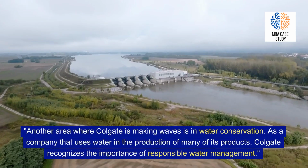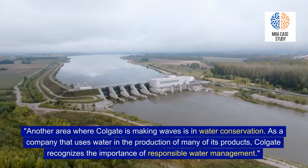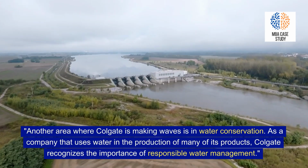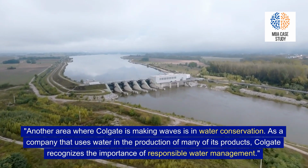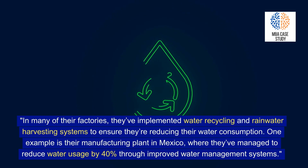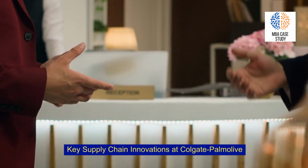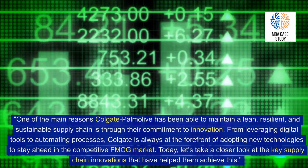Colgate's water conservation efforts. Another area where Colgate is making waves is in water conservation. As a company that uses water in the production of many of its products, Colgate recognizes the importance of responsible water management. In many of their factories, they've implemented water recycling and rainwater harvesting systems to ensure they're reducing their water consumption. One example is their manufacturing plant in Mexico, where they've managed to reduce water usage by 40% through improved water management systems. Key supply chain innovations at Colgate-Palmolive.